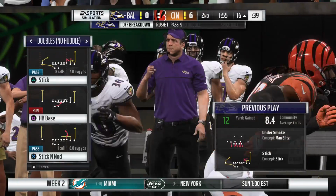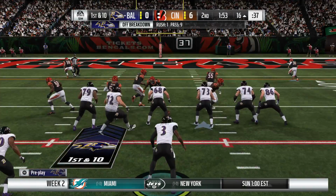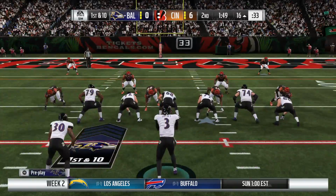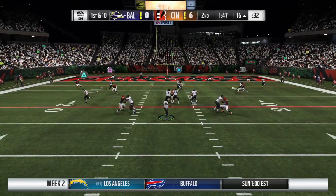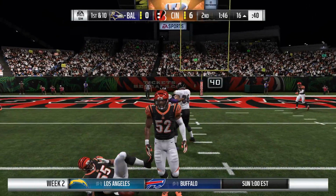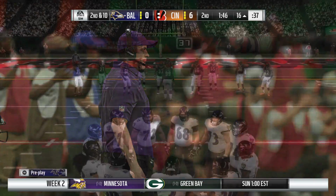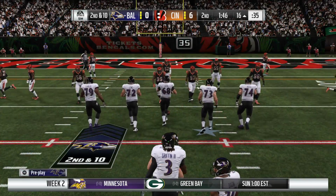Throwing middle, and it's complete. He's got his first catch here before halftime, and it goes for a first down. From the red zone now, here's Griffin on first down. And it pops free. The collision there jarred the ball loose and brings up second down.